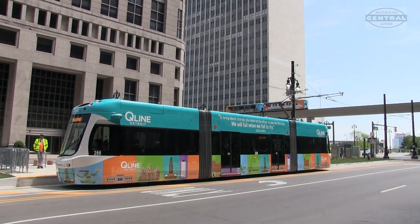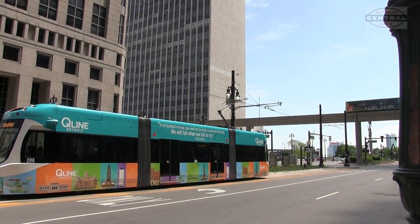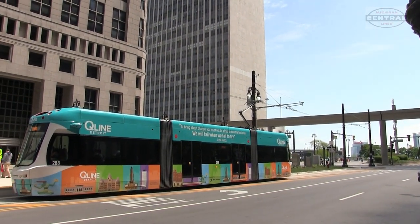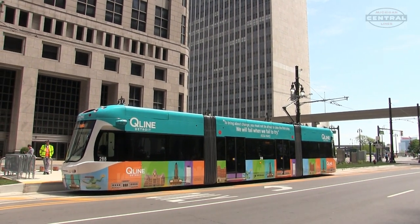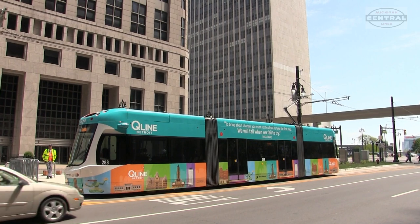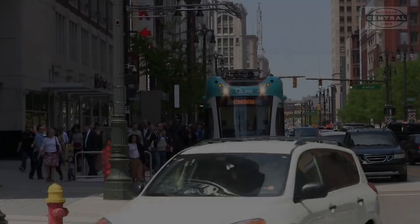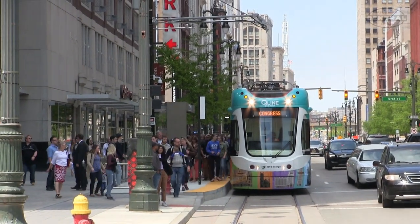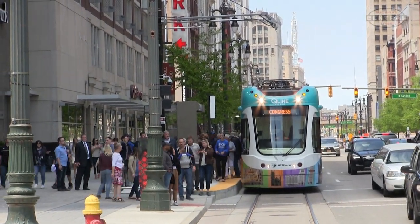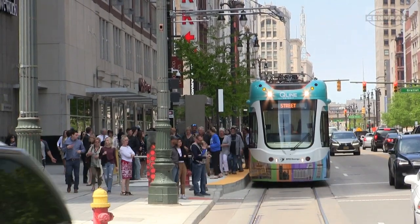At the Congress Street station, we take a look at the colorfully wrapped train set as a People Mover train passes to the south. At the Campus Martius station, more people detrain. We get a shot of the set coming around the park.